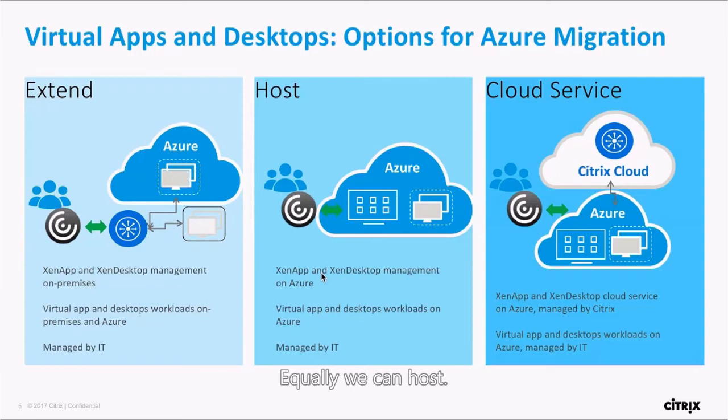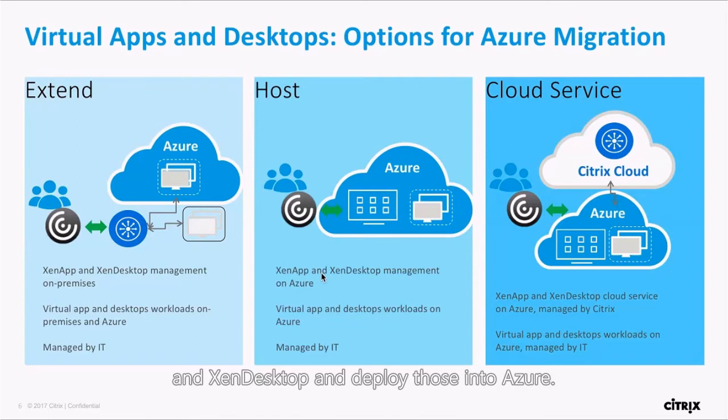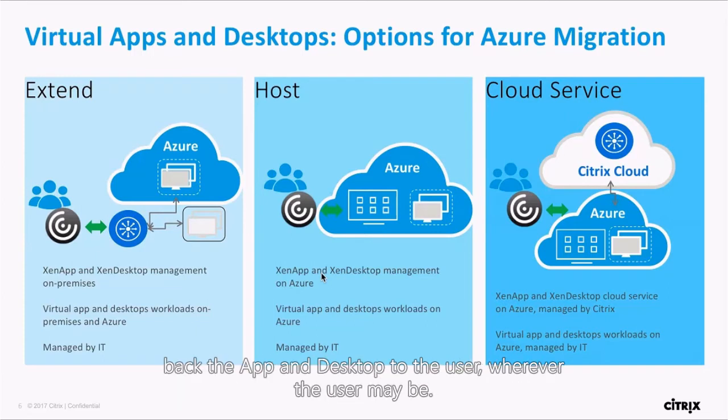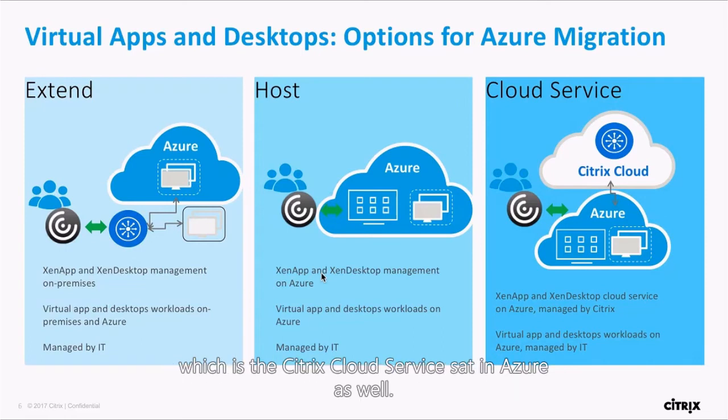Equally, we can take our existing infrastructures within customers, our existing deployments of XenApp and XenDesktop, and deploy those into Azure. We've got scalability, we've got guides on how to do that, and it's a proven technology to work in Azure and deliver back the app and desktop to the user wherever the user may be. But actually, we now have the third and probably the most compelling solution for customers, which is the Citrix Cloud service sat in Azure as well.